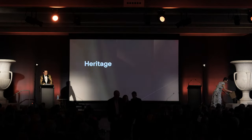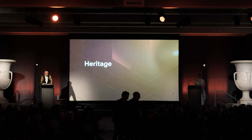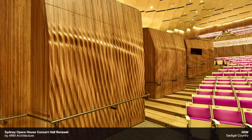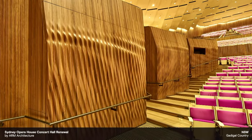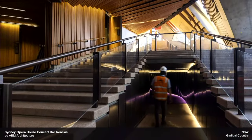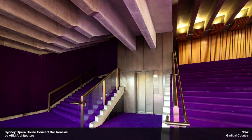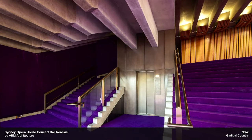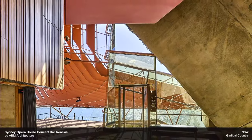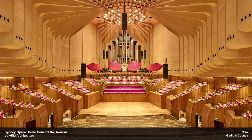And the highest honour in this category, the Lachlan Macquarie Award for Heritage, is awarded to Sydney Opera House Concert Hall Renewal by ARM Architecture. In its 50th anniversary year, the Sydney Opera House is arguably one of Australia's most recognisable pieces of architecture and our only modern building on the UNESCO World Heritage List. ARM Architecture has completed this seminal work with a confident and considered hand. The combination of painstakingly recrafted timbers and new fuchsia colouring, which nod to the original interiors designed by Peter Hall, is nothing short of awe-inspiring.